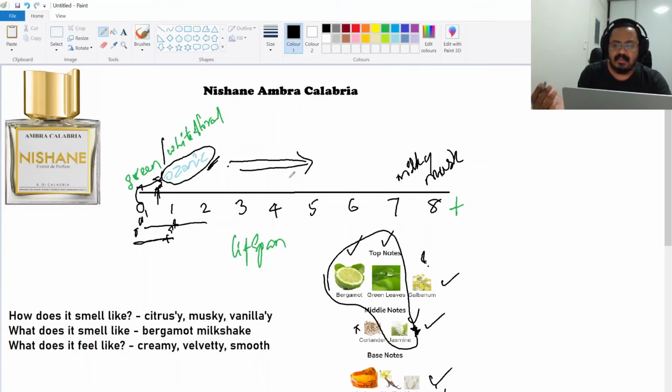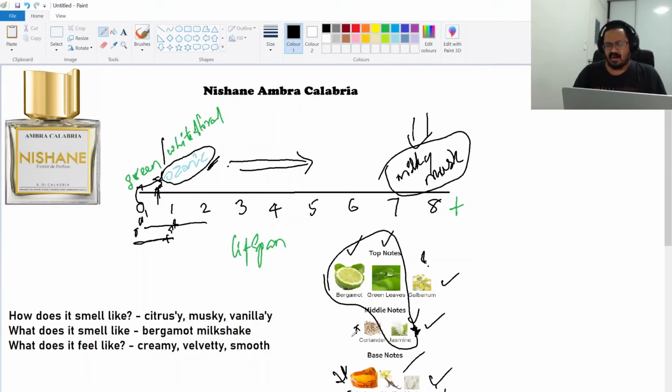So that's why I mentioned here milky musk. That is exactly how it smells, like a very creamy milky musk. And I don't know, that could be the amber that is giving that creamy or milky, and vanilla is definitely there. This whole thing is because of the vanilla and musk, I believe. I'm not getting much of amber, although amber is more of an accord, right? Yeah, let's leave it at that.